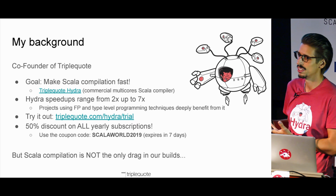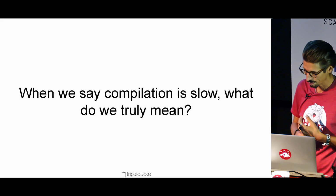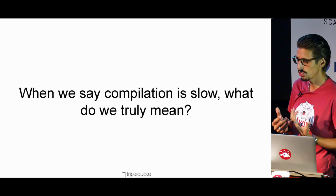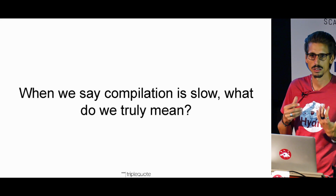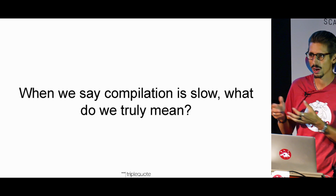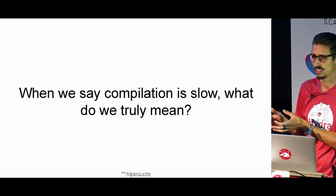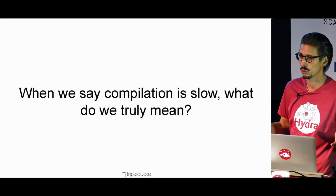But over these years, what we found out is that Scala compilation is not the only drag. It really comes from a realization of interacting with developers, that when they think about Scala compilation, they might not actually mean just Scala compilation. The reason is that we pretty much never compile Scala code using the Scala compiler directly. We interact with the Scala compiler through some other front end, right? And so basically, what we are benchmarking is not just raw Scala compilation, but Scala compilation through whatever front end we decided to use.